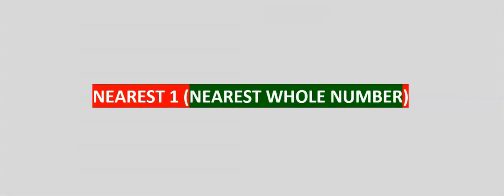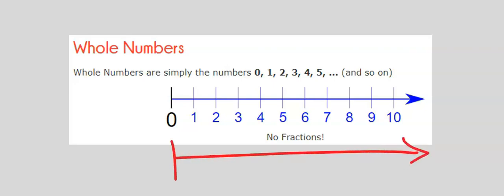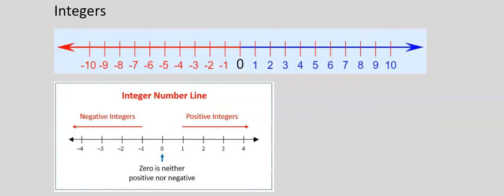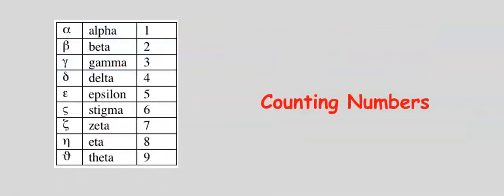Let's start with nearest 1, which is the same as nearest whole number. Whole numbers are integers that start from 0 to positive infinite numbers. Fractions and decimals are not allowed. In this video, we are going to consider only positive integers, which are counting numbers.